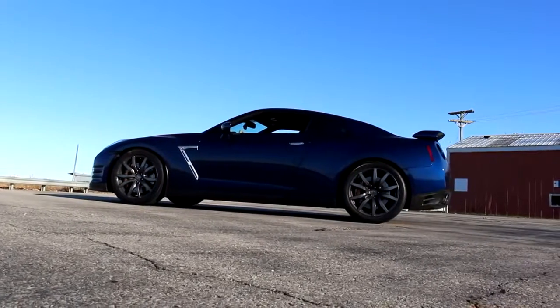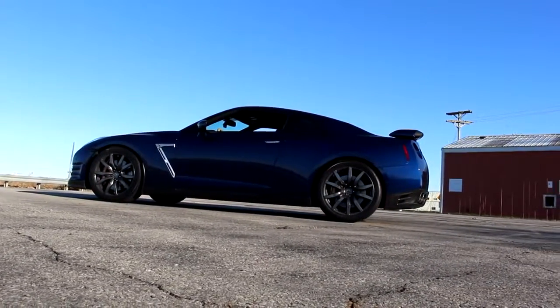I did launch control in this car, and I could actually feel my cheeks being pushed backwards. Unbelievable how quick this really is.